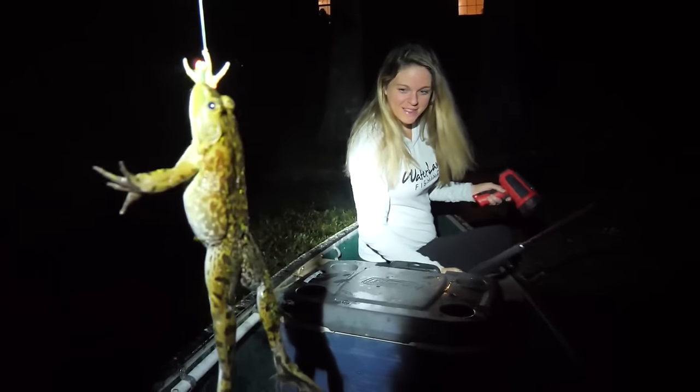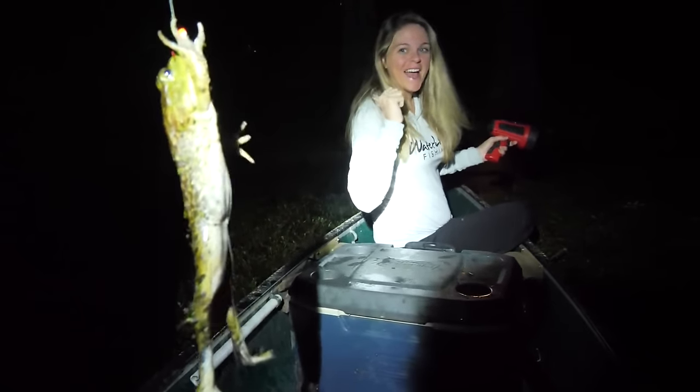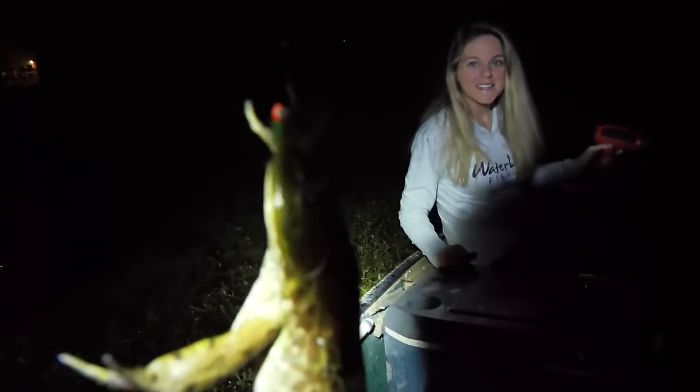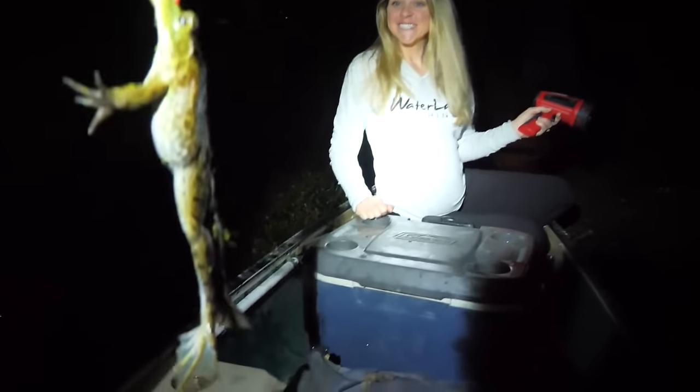Look at there. She said without a doubt, and she was right. You're like 3 for 4 tonight. Heck yeah. How about that? That is a great percentage. We got a good hook on there. We're using this little tiny hair jig. It's got a sharp sickle hook on there. That's a good one. Look at those legs on that guy.